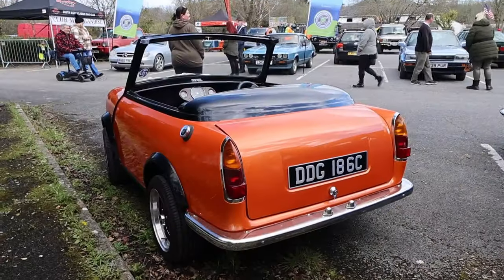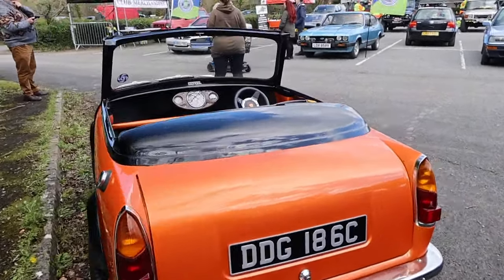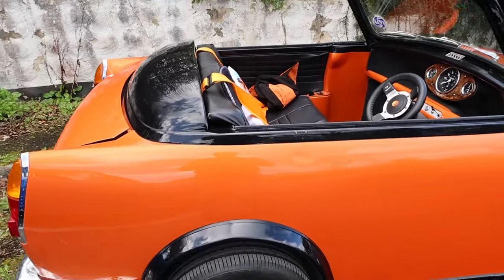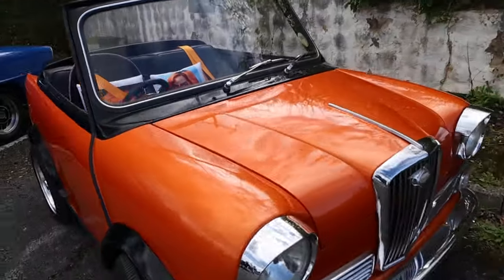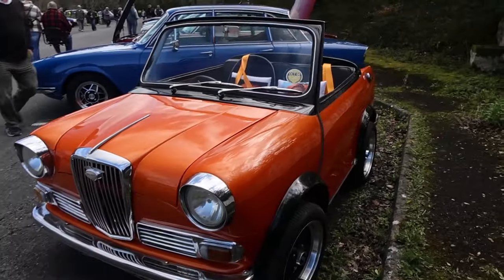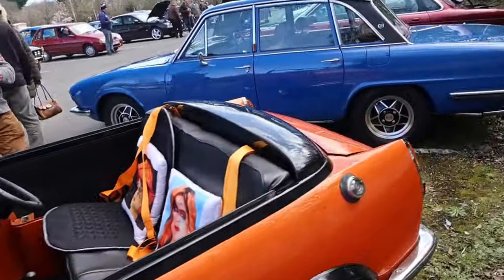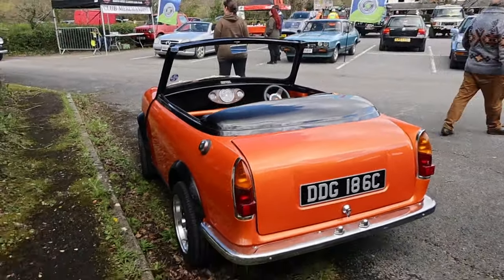Nice. Have a look at this little short and woozly. How nice is that? That's really cool. Oh no, it's a Mini. I like that. It pops in that orange as well, doesn't it? What an awesome little car.